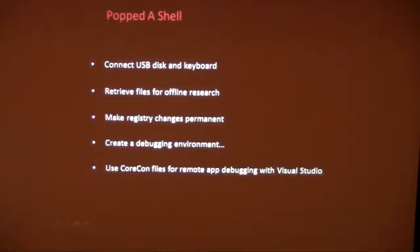Okay, so now we can basically just plug in a USB drive and keyboards and copy off the files to start doing some reverse engineering. And we can also modify the registry so Explorer will always boot. Now, remote debugging with JTAG over GDB is not the ideal way to debug any type of Windows-based system. So we need to set up a better debugging environment, basically.